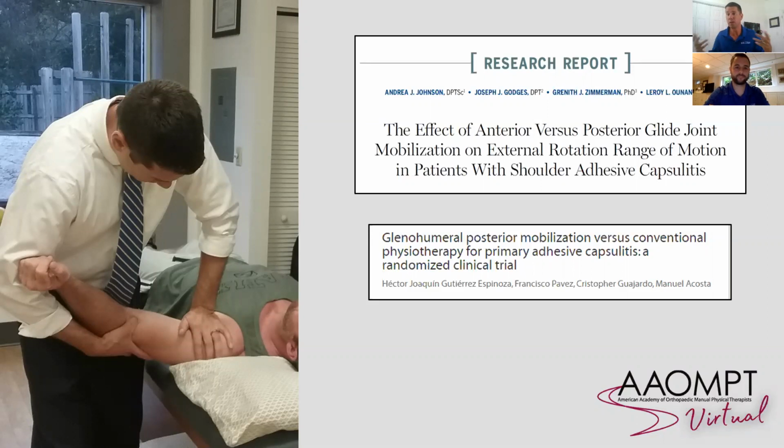So I think that's a pretty large dose of manual therapy, 15 minutes straight of holding posterior glides for a sustained period of time like that. They didn't oscillate in that study, but I think oscillations in that position can be very effective. That's something that I've used quite a bit as well.